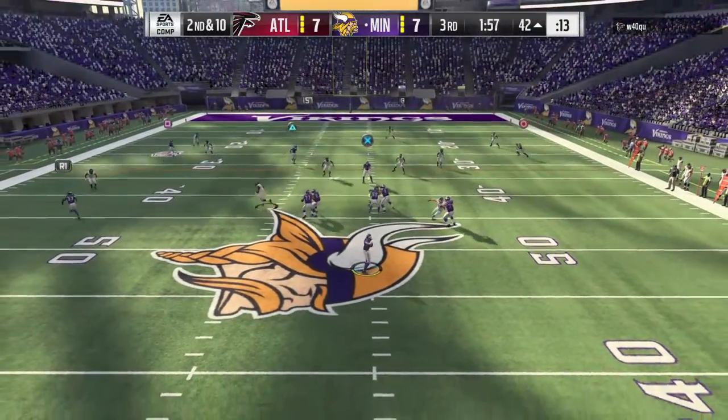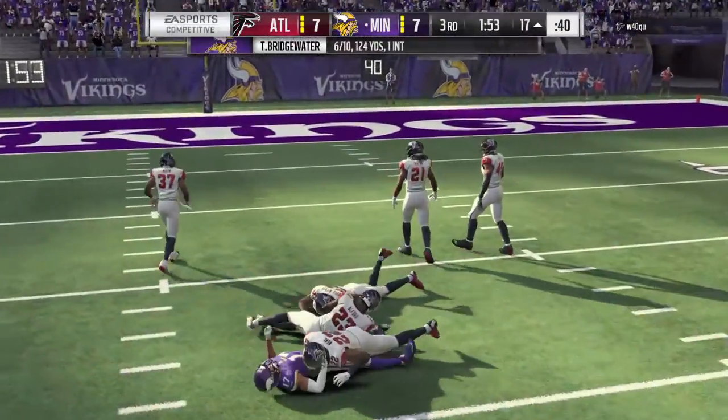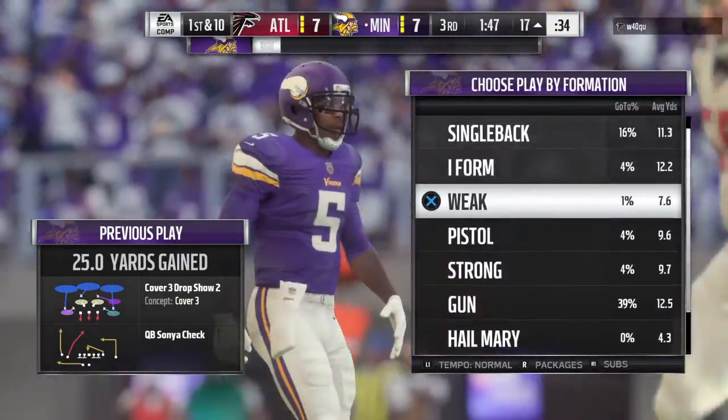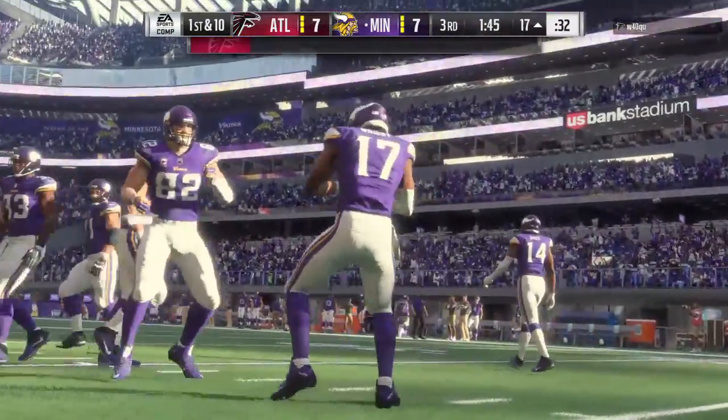Bridgewater now on second down. The 20. And right with it here over the middle. And he gets this one all the way down inside the 20-yard line. A really nice gain of 25 yards.